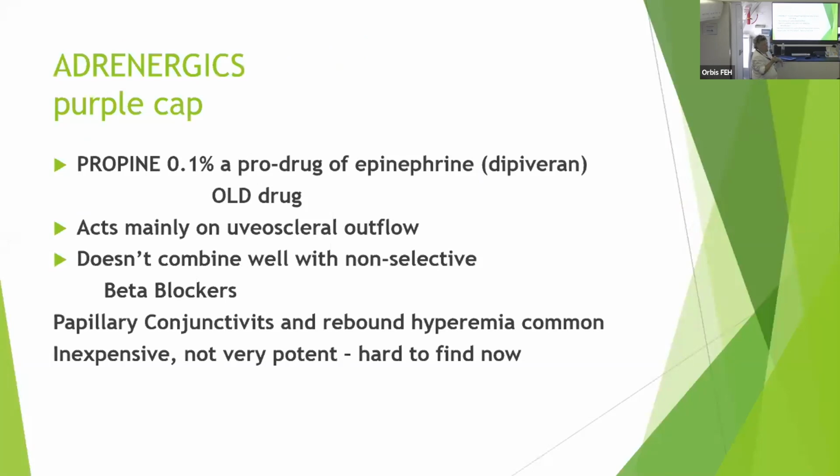Adrenergics, okay? The FDA in the United States has kind of given all the drops colors, right? So the miotics are green, the dilating drops are red, the adrenergics tend to have a purple cap. So when we used to have Propine, it was a purple cap. And the newer ones are purple cap that fall into those categories. So Propine was our first prodrug, right? We used to use epinephrine for glaucoma back in the day, and people had a red eye, right?